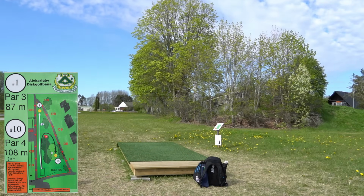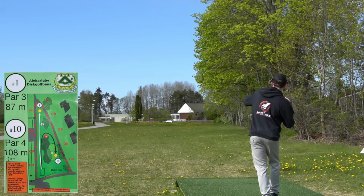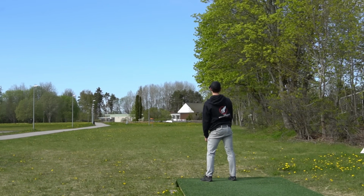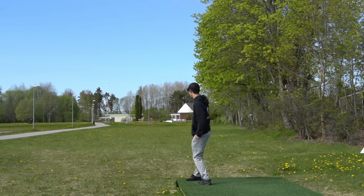That was so close. I'll just go with a forehand spike hyzer with the Guld. Try to get it past the trees on the right side, so I have a straight approach. No, it flipped up too much. That's so far. I'm gonna have such a long approach now.